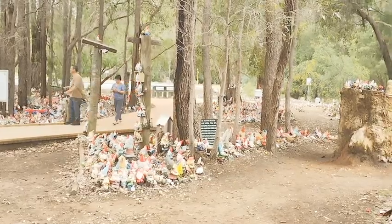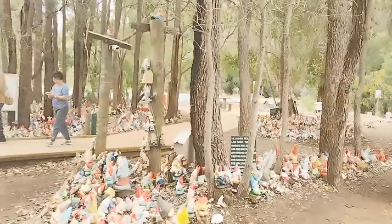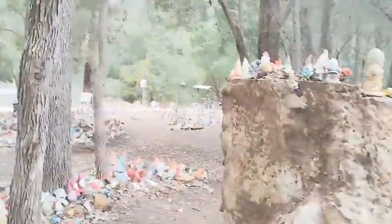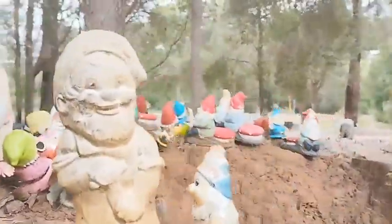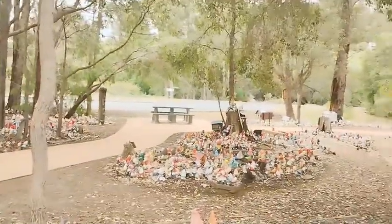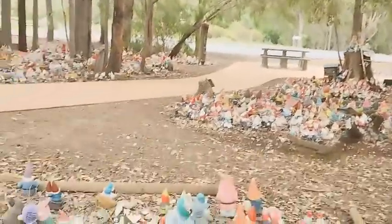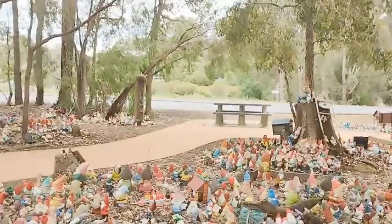Here's a crazy little place. This is called Gnomesville. Let's find out why. Gnomes everywhere. Started off with one gnome 50 years ago, and everybody just comes along and puts gnomes. Weird or what?